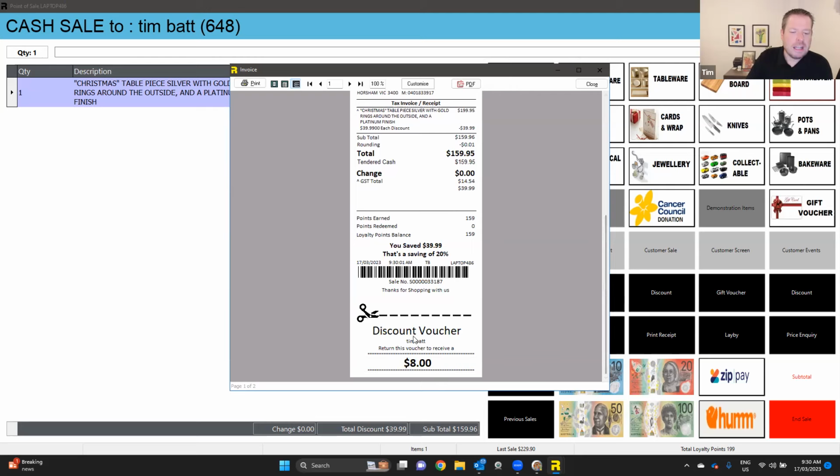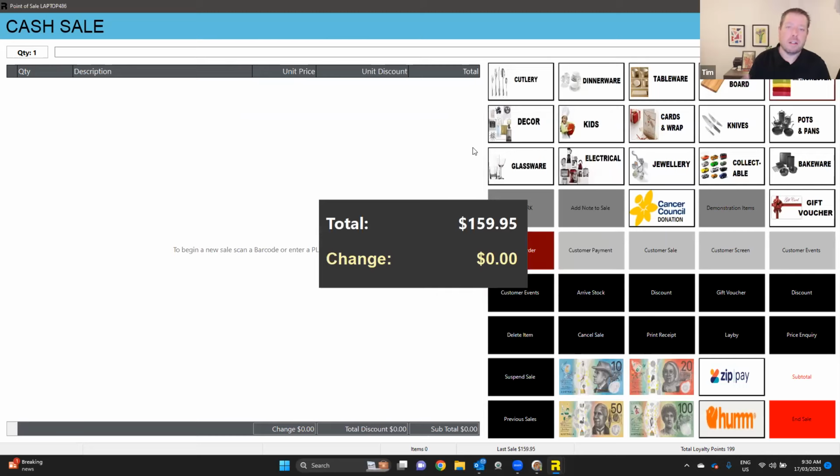You can actually give different customers different voucher values as well. So I might say everyone off the street gets a certain percentage, but if I didn't want to provide a discount to those customers, I might give them an increased voucher level, or I might turn those vouchers off for them entirely, given the fact that I took $40 off that transaction.